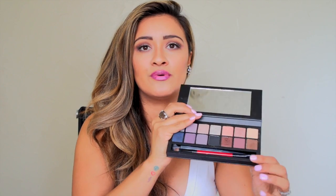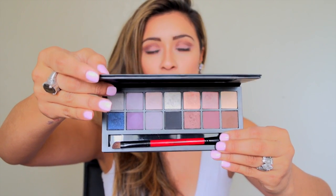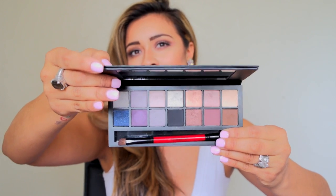Next is the Smashbox Double Exposure. I got to use this over the weekend. I really like the pigmentation on them. I know some eyeshadows you get, you don't really get the color that is shown here. So I'll go ahead and do a swatch on that and I'll have that on my blog as well. The nice thing about this one is it comes with a brush.